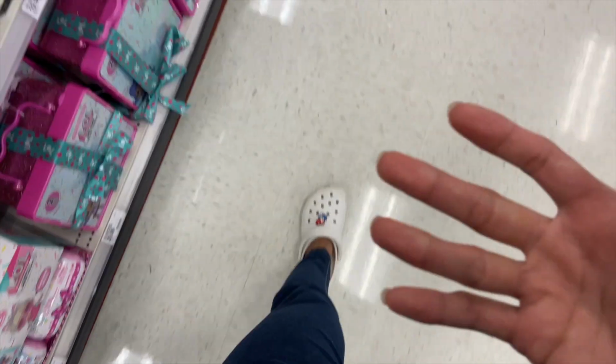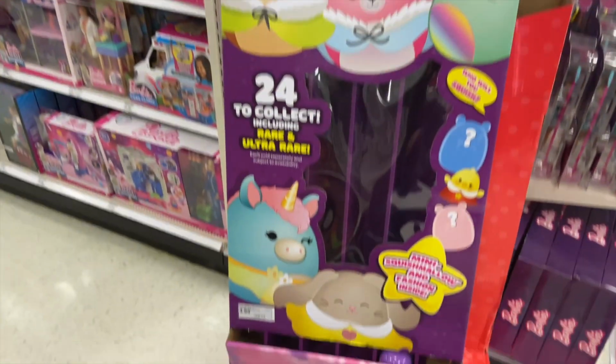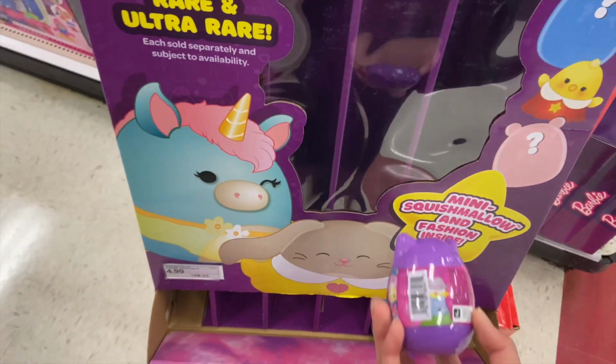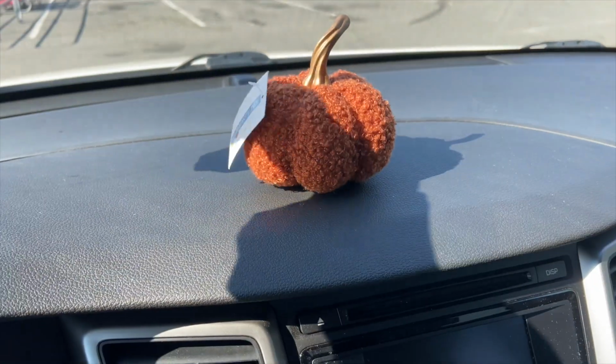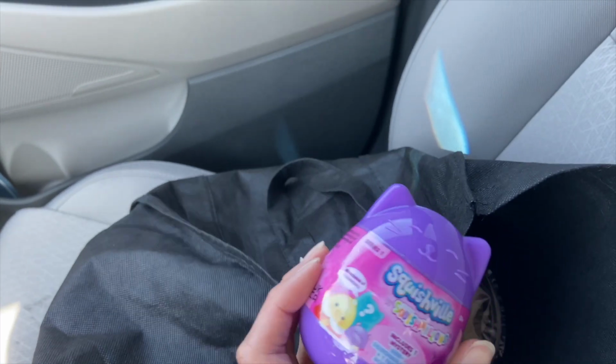Spooky. LOL, I found it. Bruh. But it's literally one left. Oh hey, no, there's more. There's a few left. Just got back into my car. I got this cute pumpkin that I plan to put on my dashboard. And I also bought a Squishville.